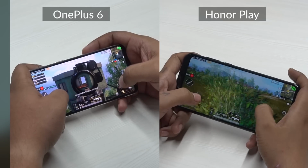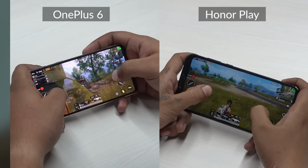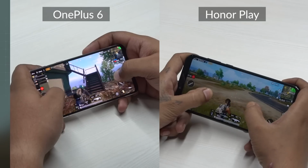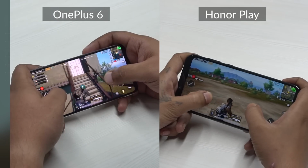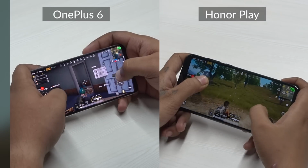So now we are done with our testing and our first gaming comparison, and all I can say is that the Honor Play is very impressive, and it compares very well with the OnePlus 6 as you saw in its tests, and I am stoked.